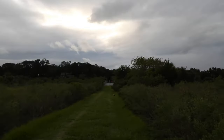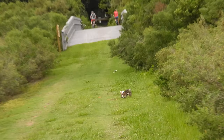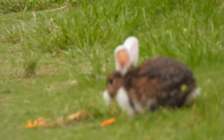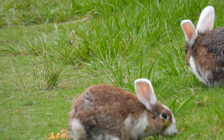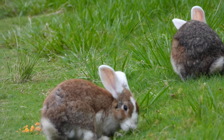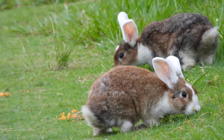Oh, and look. Look what the rabbit's doing. I'm way further away, but now both rabbits seem to be going for it. But they seem to be mostly eating the grass. It just seems to be off and on.